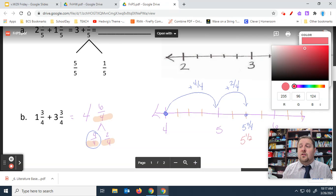You do not have to simplify it. If you want to leave it as 5 2/4, it's okay. If you get it and you're like, I need to simplify it to make myself a better human, you can simplify it. Okay, it's not really going to make you a better human.